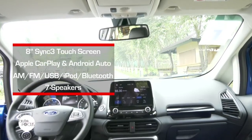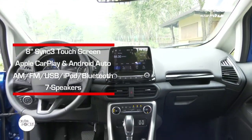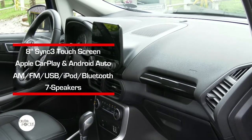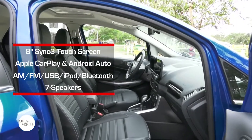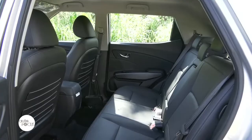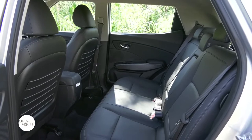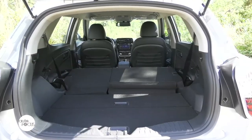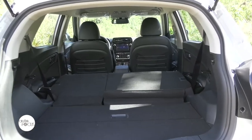When it comes to the infotainment system, the EcoSport comes available with an 8-inch Sync3 touchscreen integrated with Apple CarPlay and Android Auto. Audio is courtesy of 7 speakers. Space is enough for 5 people to fit inside comfortably. If you're in need of more trunk space, the rear seats are foldable, which allows more luggage.